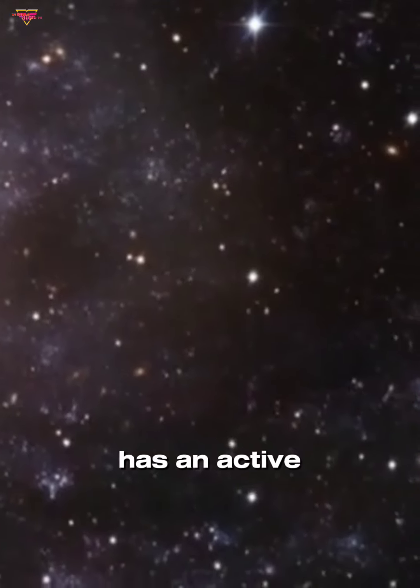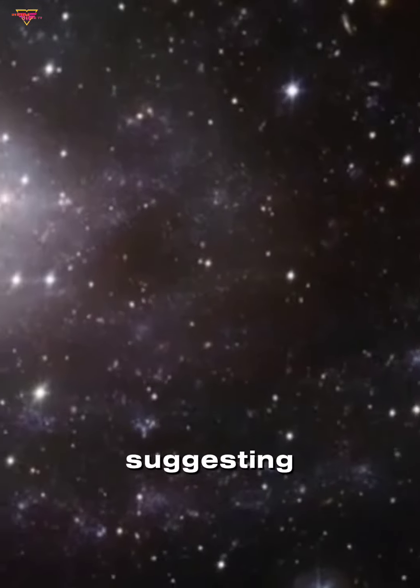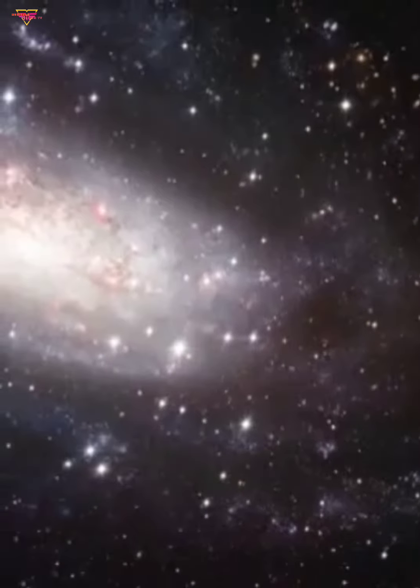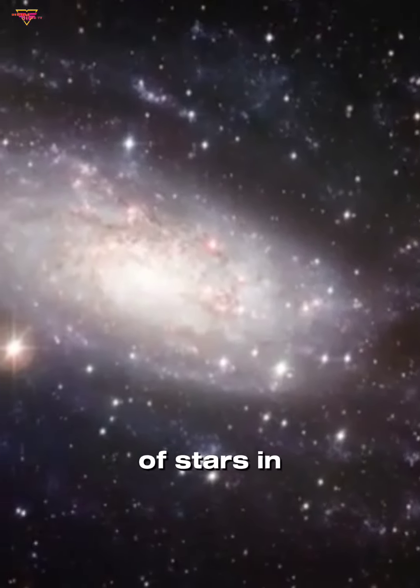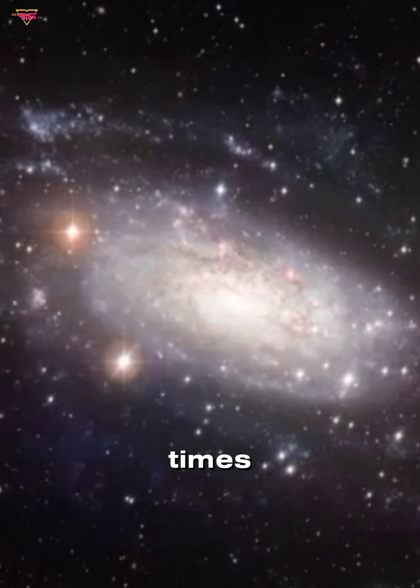This galaxy has an active nucleus that matches a Seyfert 2 optical spectrum, suggesting that a low-mass supermassive black hole is present at the core. Based upon the motion of stars in the nucleus, this object may have a mass of up to 3 million times the mass of the Sun.